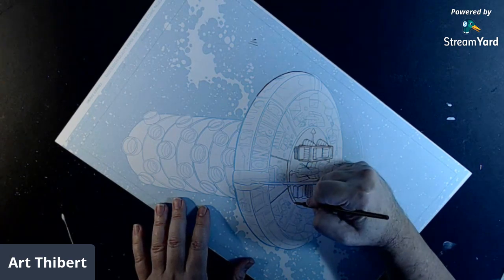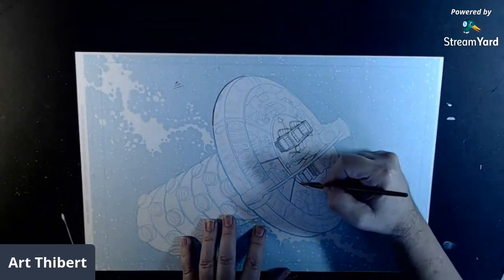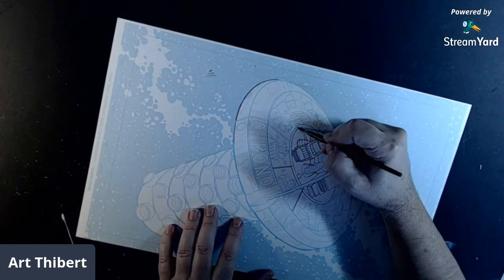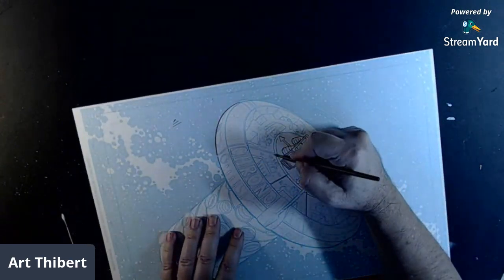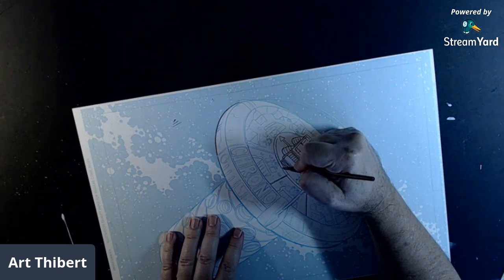And I'm not going to thicken it up all the way down here, just here, because this is kind of arching. And so you want to keep the thicks here and here, and then thin them out as they go around, because they help sell the fact that it's diminishing. It's moving away from you. It's a little inker trick.